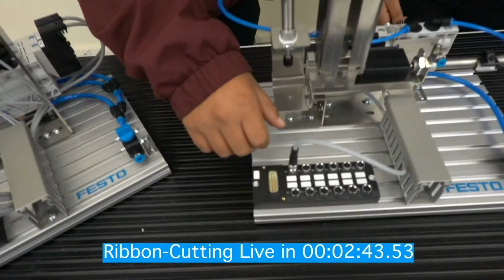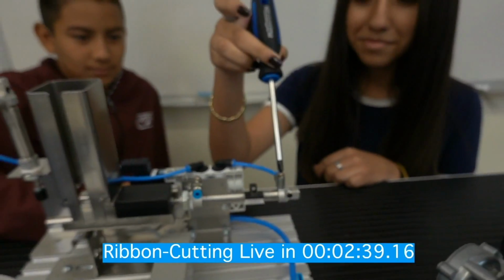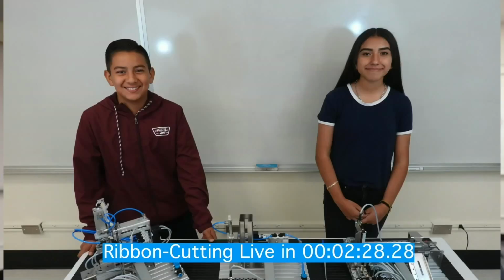Exploring mechatronics. We take on the role of mechatronics engineers. We are challenged to design an automated system that adheres to given specifications and constraints, and explore the interaction between mechanics, electrical engineering, electronics, and computer engineering.